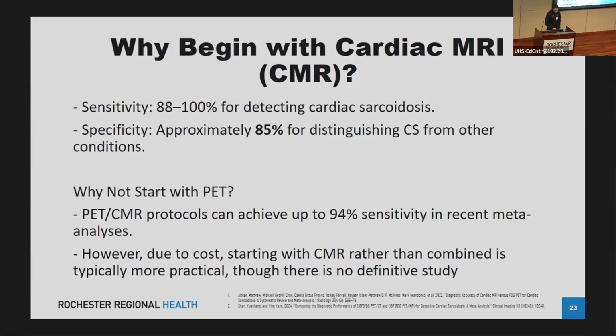And for this, the cardiac MRI has a sensitivity of about 88 to 100% and 85% specificity for detecting cardiac sarcoidosis. As a side note, some institutions are starting the workup with a combined cardiac MRI and PET, but a recent meta-analysis, which was lacking in PET MRI protocols to evaluate, showed sensitivities reaching 94% with a confidence interval of about 84 to 100. Therefore, in view of cost effectiveness, I think it's best to proceed with the cardiac MRI first.